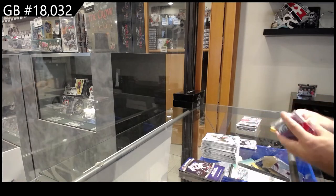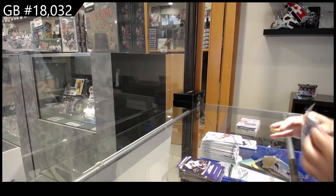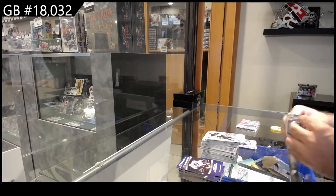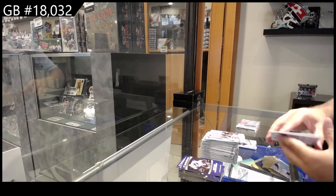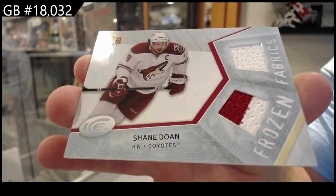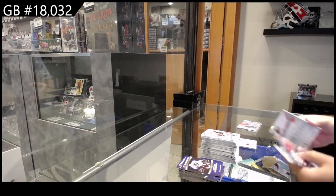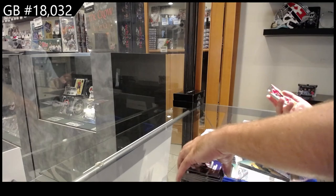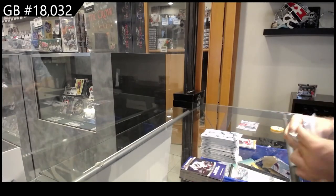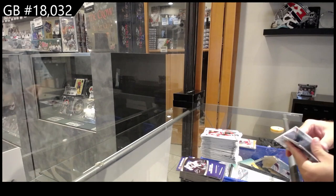I think there should be one more mem or auto. We've got a fresh, no, Frozen Fabrics, Shane Doan. Coyotes. Shane Doan. We've got a rookie 2/1999, Zach Smith, Ottawa. And the base.